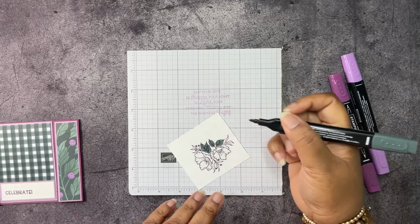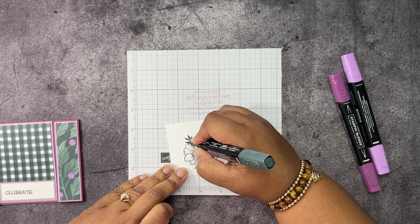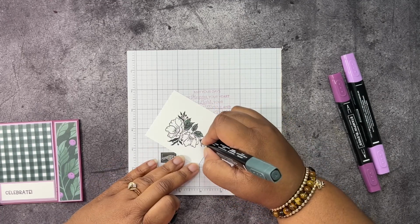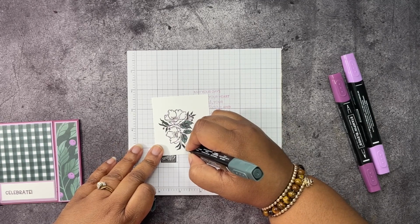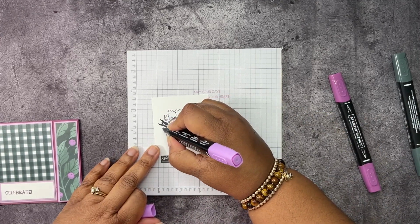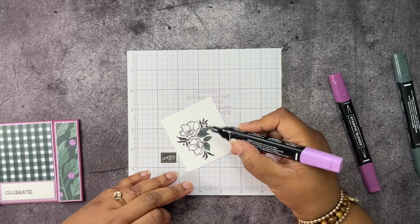Okay, and for the smaller leaves, we're going to do the Evening Evergreen. Okay, and for the Fresh Freesia, I'm going to color in the little whites of these berries, as well as the flowers.